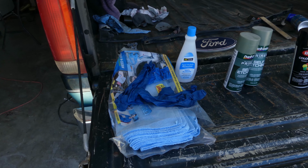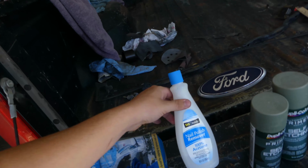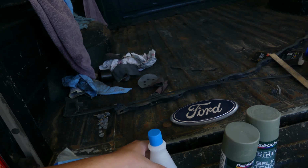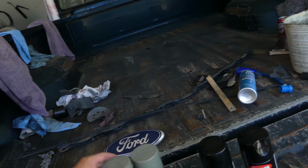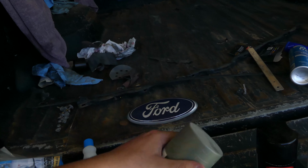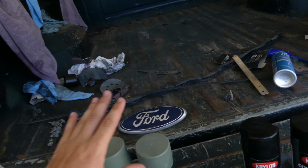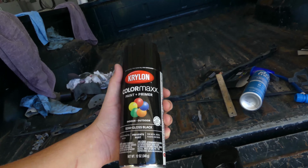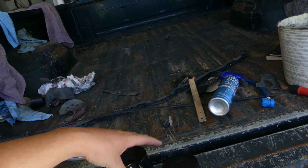Alright y'all, we're back. We're gonna start working on the grill again. First, an acetone wash with just some cheap old acetone, it doesn't matter which, just to clean it off and get the rest of the junk off it. Then probably two coats of self-etching primer. Let that dry, then probably two coats of this, then a wet sand, and then maybe another two coats. We'll see how it looks. But let's get to it.